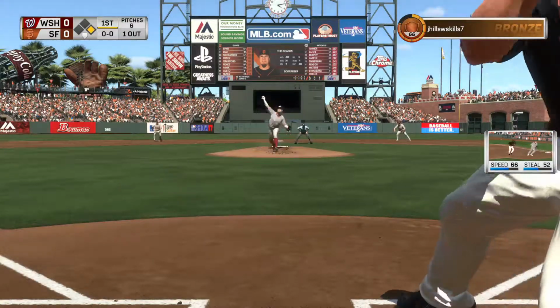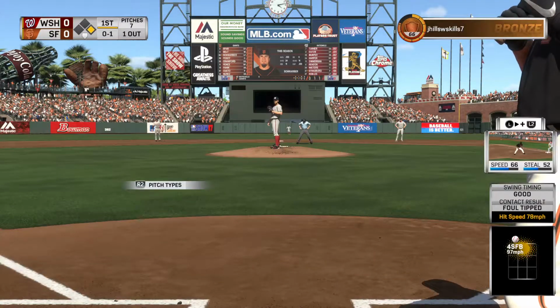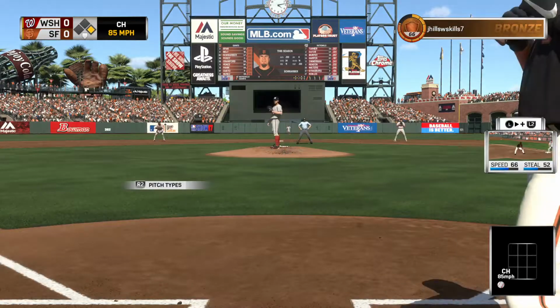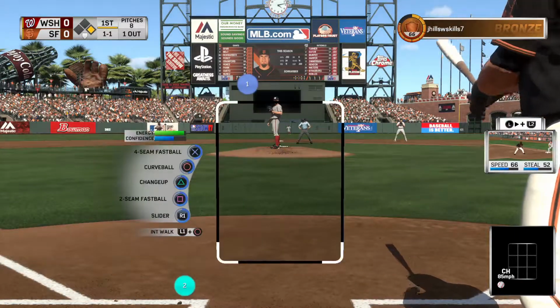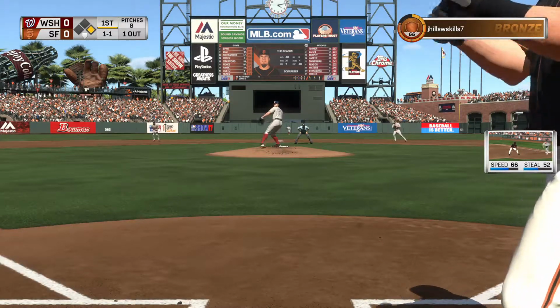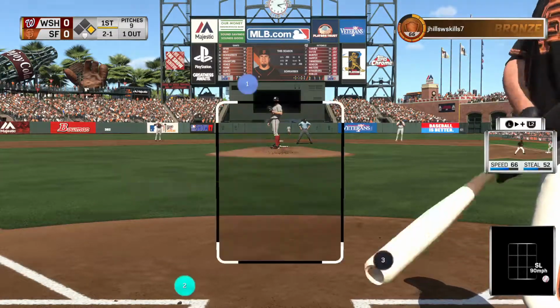From the stretch. And this is fouled back and out of play. The 0-1 pitch. And the changeup is way low that time. And the reason he's working away so much here is because he's got that big hole on the right side of the infield to worry about. With the first baseman holding the runner on, it's always smart to pitch into the defense you have behind you.